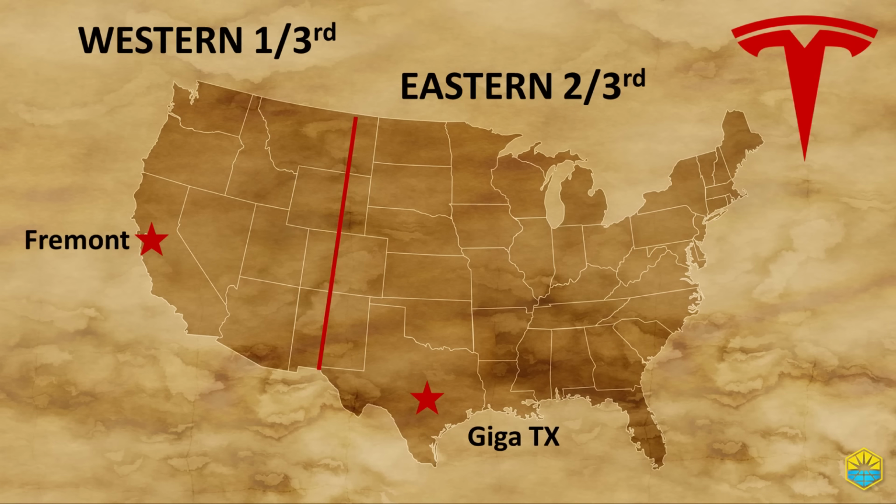So it sure seems like Tesla will prioritize deliveries of the Model Ys produced at Gigafactory Texas to the Midwestern and Eastern states, while the Model Ys built at Fremont will be prioritized and delivered mostly to the Western states.